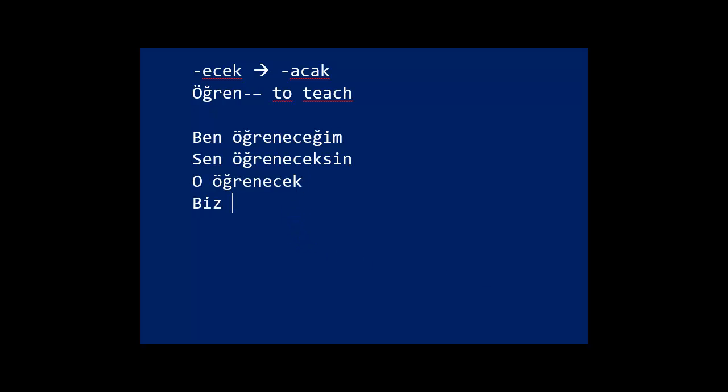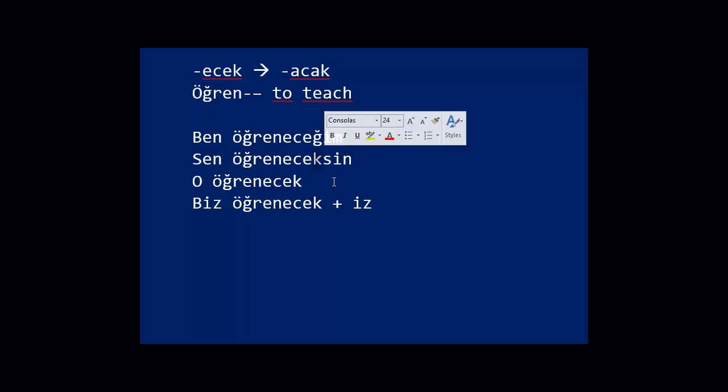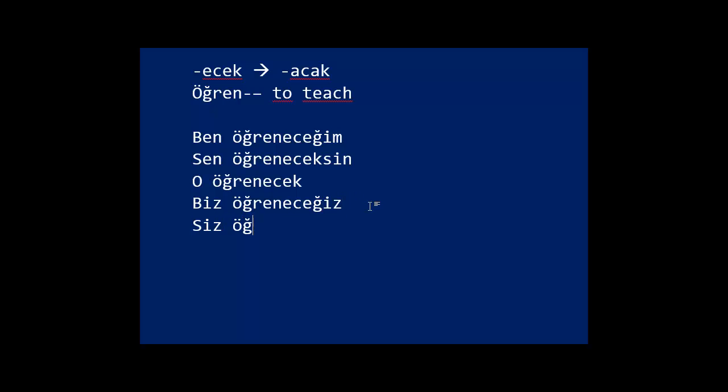And for biz, which is we, we're going to add iz. And as you see, just like here, this ends in k, and we have a vowel here. It didn't occur for sen, because we had a k, right? But the suffix started with an s, so there was no softening there. It was out of the question. But here, it occurs because we have a k consonant and a vowel, which is going to soften it. So this is going to become soft g again, and then we can add it. Biz öğreneceğiz, and then for siz, öğrenecek plus siniz, I'm just going to add it, öğreneceksiniz, and for onlar, you can say öğrenecek or öğrenecekler, both are okay.